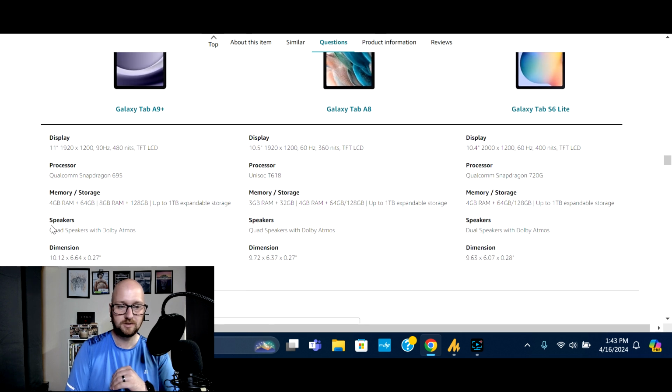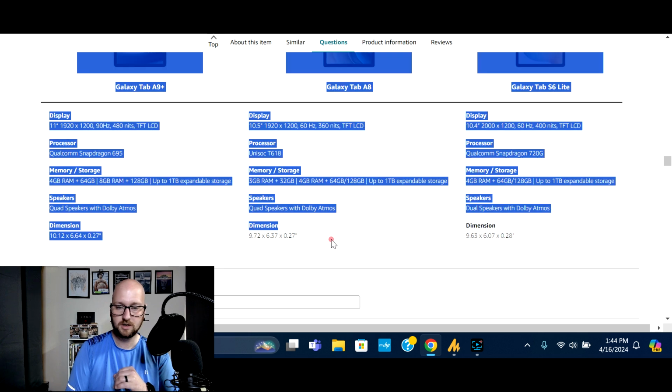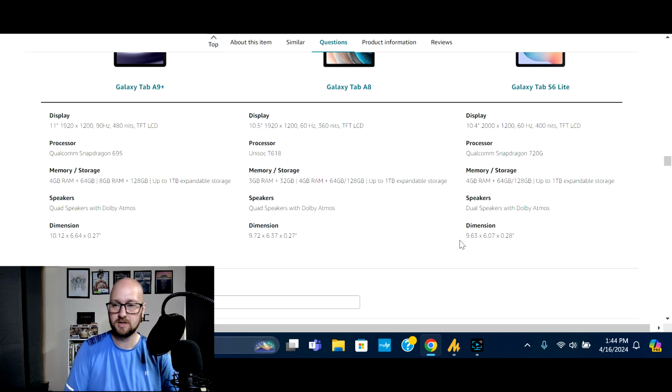And then you do have the quad speakers with the Dolby Atmos. You compare that to the A8, which had quad speakers, and then the S6 Lite, which has dual speakers with the Dolby Atmos. So if you look at the dimensions here, this is 10.12 inches by 6.64 inches and a quarter of an inch thick. So that seems to be pretty close with everything else. So you're getting a little bit more tablet compared to the other options that are available from Samsung right now.